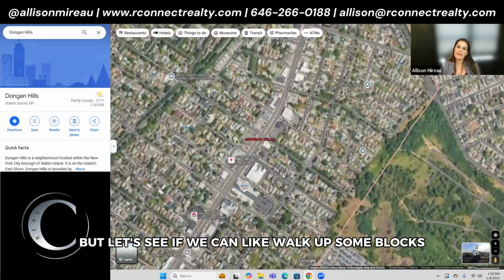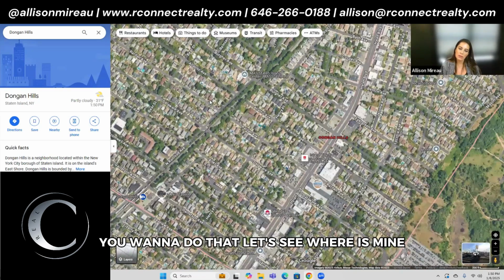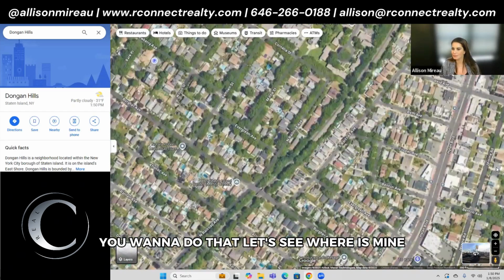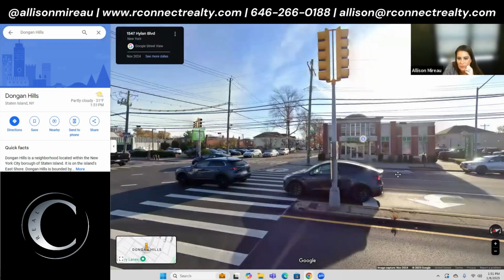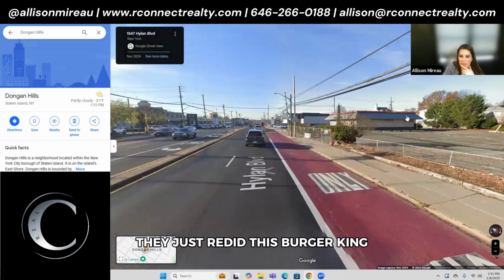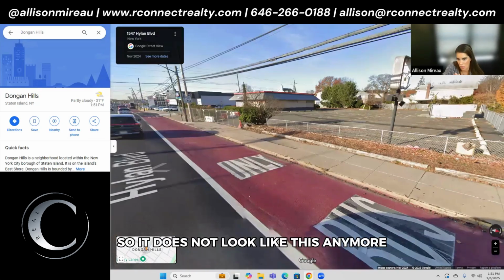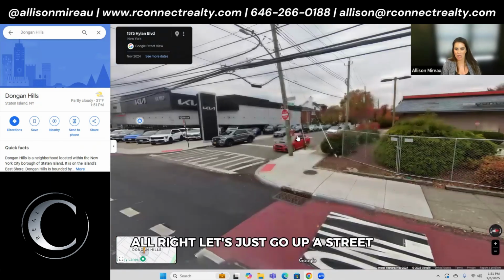But let's see if we can walk up some blocks. You want to do that? Let's see. I know we did it. I think we did it in the last video. Oh, there we go. All right, we're on Highland Boulevard right now. They just redid this Burger King, so it does not look like this anymore. They have to update this because this looks a little trashy. It's not, it's actually really nice. All right, let's just go up a street.